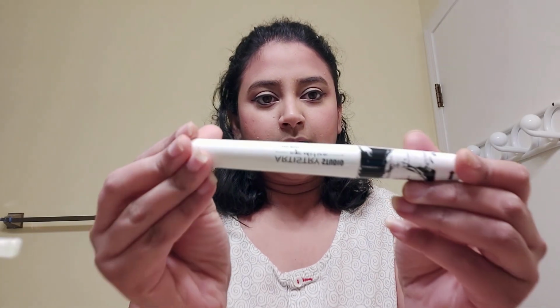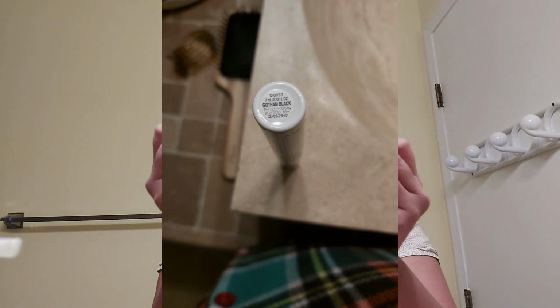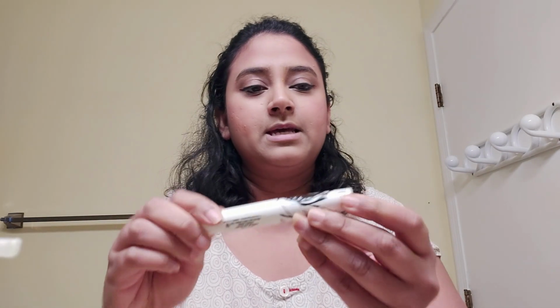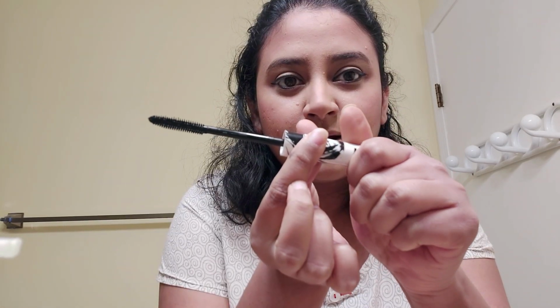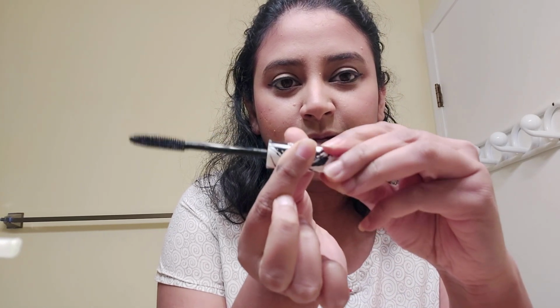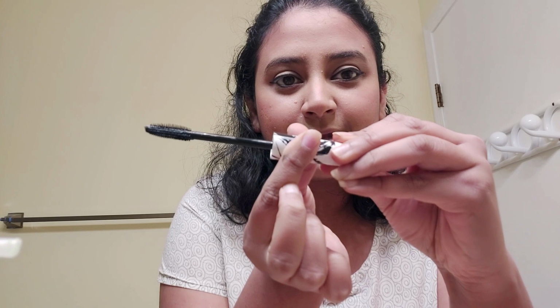Mascara. As an Indian girl, I feel I have pretty decent eyelashes and eyebrows, so I don't really do much to them. So this one was a gift by my friend. It's called Artistry Studio New York edition. I really love this one because it has two different settings that you can set it on. See how it's becoming longer. It's longer and more spread out. If I turn it, can you see it's shrinking? It becomes shorter and more close together. So I'm going to just use the shorter and more close together.